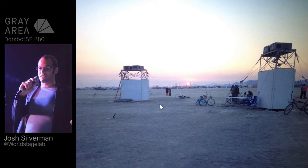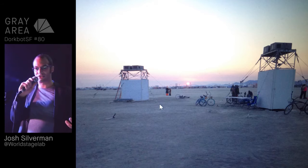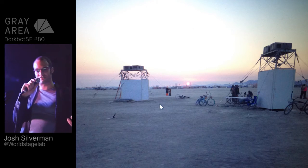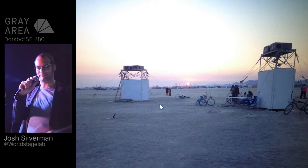Anyway, so there we were on Sunday night. The event's just getting started. WorldStage is already with the projection system. So where is the projection surface? I'll give you a hint. It is not somewhere that we can project onto it.